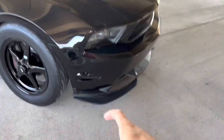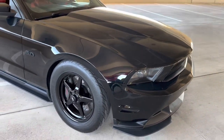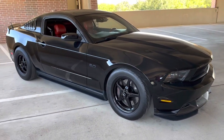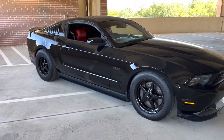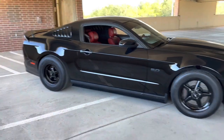I got the Raxium LED side markers. Those are really clean. Where my keys at? Show them off real quick. There they go. Those are probably another favorite of mine. The side markers really make that thing pop, you know what I'm saying?